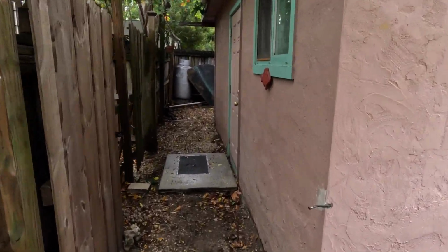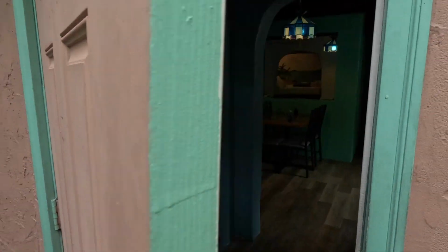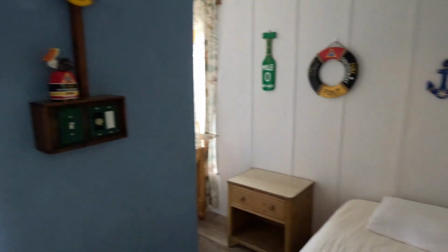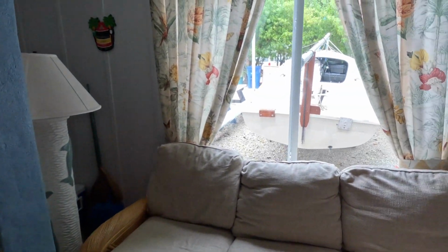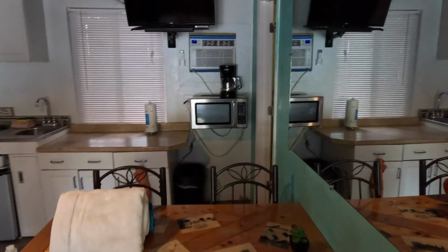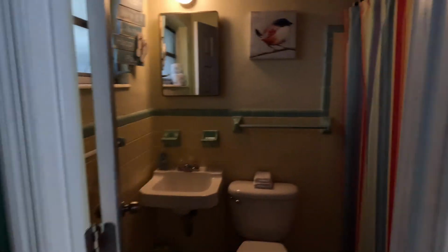Okay, we're at the Key Lime Sailing Club and Cottages. We're checking this out. Okay, here it is. So the bed here, bed up there, little kitchenette, table, little sitting area. There's our boat parked out there. Closet. Yeah, I assume that's a bathroom in there. Alright, looks like a nice place.